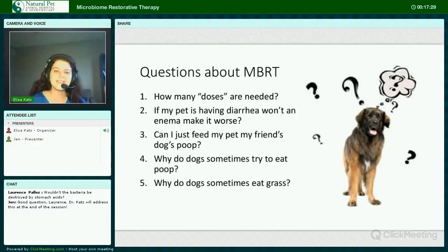Typically, though, we start with 3 doses about 3 to 7 days apart. For pets on processed diets, more frequent future repetition may be needed. Second question, if my pet is having diarrhea, won't an enema make it worse? While it may seem counterintuitive to administer a retention enema to a patient having diarrhea, we actually have not seen any instance where the patient pooped it right out. We've actually had patients go home to find that their next bowel movement is greatly improved and sometimes even normal.